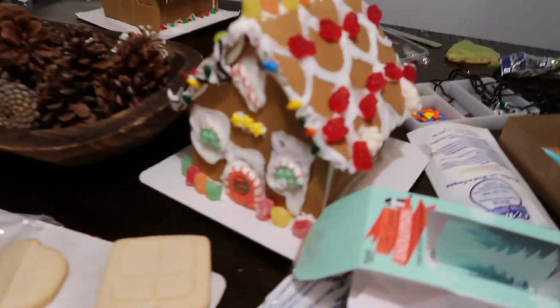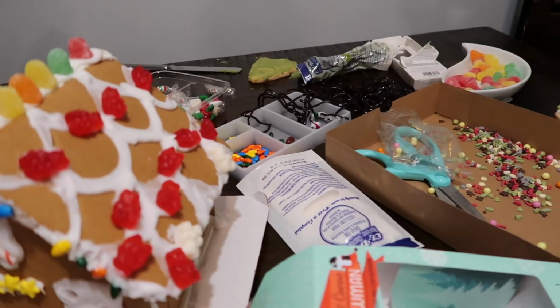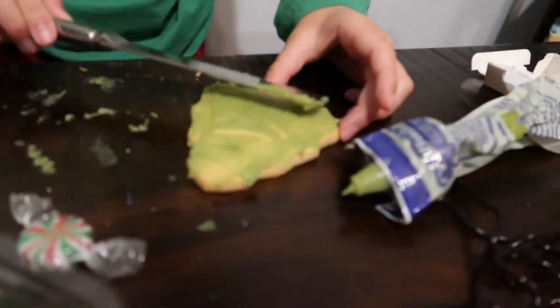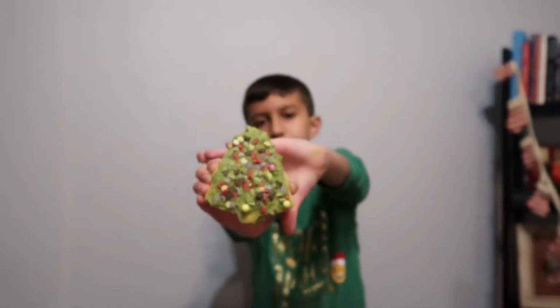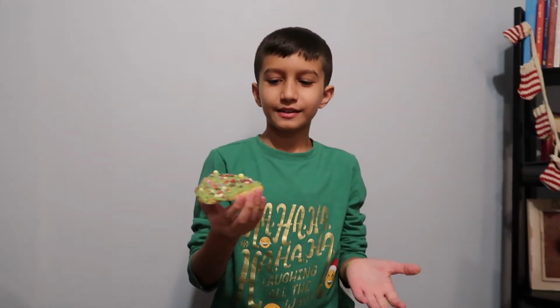Andrew has abandoned us, but this is his house. And we're gonna do cookies now. Yeah. Come on. Look at mine. It's drying up. Oh yeah, Aiden says this green looks like the Grinch. You know, we forgot another thing. The taste test. Go ahead.